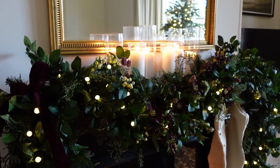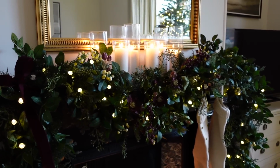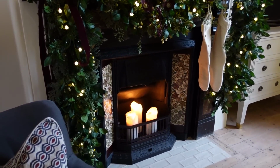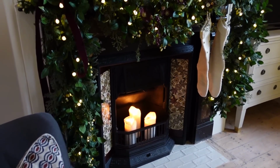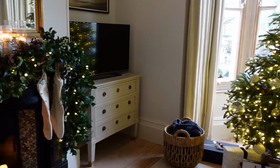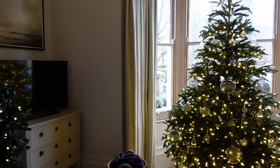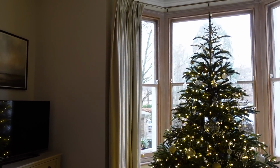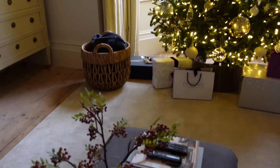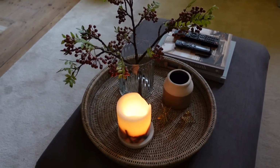That's why I went for real candles here, because I think it just makes it feel a little bit more special. We've also got some real candles actually in the fire. This is a working fireplace, but we don't have it working, so we just pop candles in there. And then obviously the gorgeous tree, which just really suits being in the bay window. And I love having it quite simple. And then down just below on the coffee table, we have the berries and the candle too.